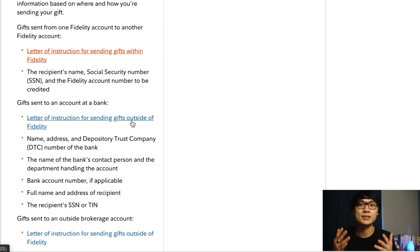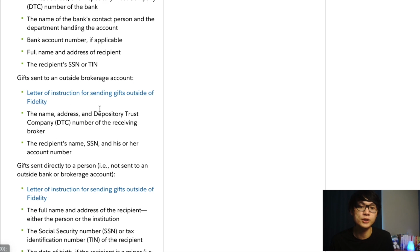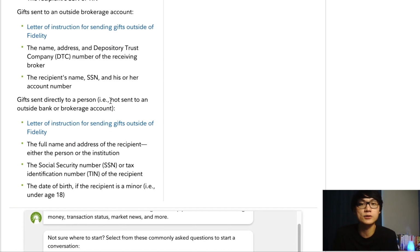If you're checking this out, there are a lot of different ways that you can send the stocks out, right? You can send it to a bank account, and again, they talk through that here. You can send it directly in-house to Fidelity. You can send it to an outside brokerage. You can send it directly to the person themselves, and then they can set up their own brokerage and figure that out too. All of the different scenarios are right here, and if you do have specific questions, just reach out to either their brokerage or your brokerage, get everybody in touch, and that's a great way to help more people get started with investing.